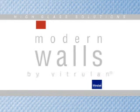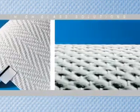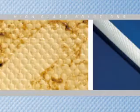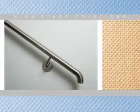Modern walls by Vitrulan. Product features and benefits. Quality, made by Vitrulan. Packaging, marking. Fiber integration. Wall hygiene. Pressing force. Brittleness. Warp threads. Wet strength. Stiffness. Covering factor. Pattern matching thread.